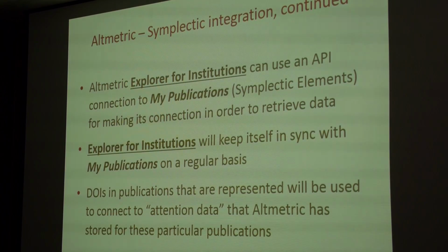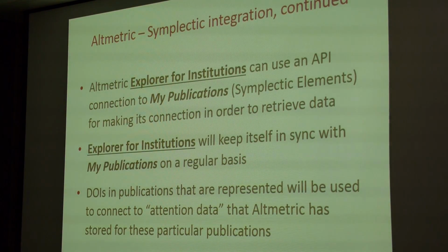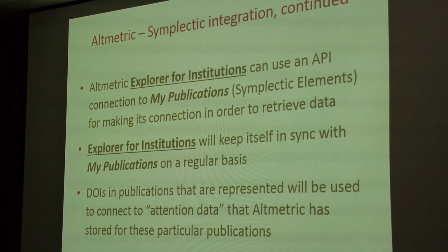The API connection is a mechanism by which one system, one machine, can talk to another machine using a common sort of language. My publications, Symplectic Elements, has its own language by which other systems can ask it to provide data and so forth. So it's well supported by Altmetric to take advantage of that. We just have to do a bit of configuration work in our Symplectic Elements system in my publications to make that possible.